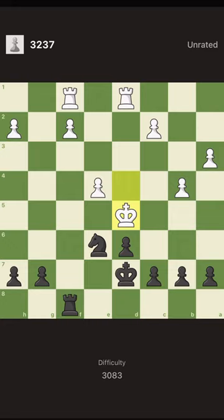White's king is very limited. The only square the king can go is c4, somewhere like here. How can we stop the king from going there? You're right, playing b5. Now white vacated another square.